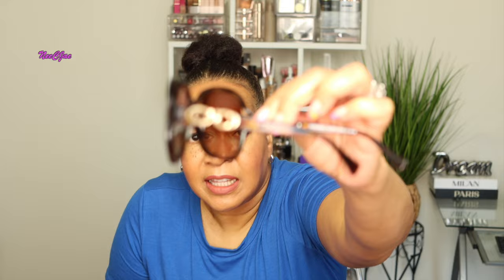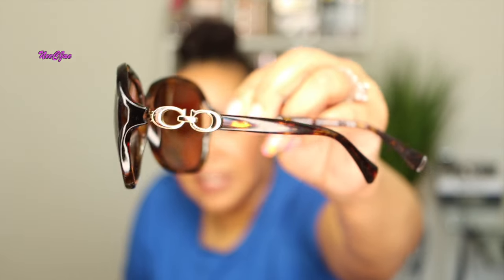I love just the little details. I love the little Coach symbol right on the side. Let me just show you. Right on the side. I like the UVA protection on these. I just love these. They're super cute, very lightweight. And these are the ones I've kept for years. I've had these for a couple of years. So yeah, these are my favorite. You need a good pair of shades for the summer. They don't have to be expensive, but just a good pair that you love to keep your eyes protected from the UVA rays, okay?